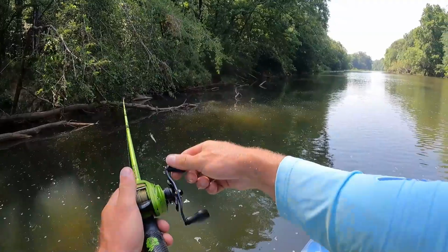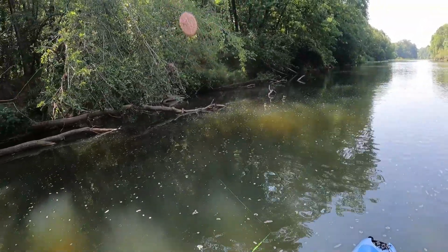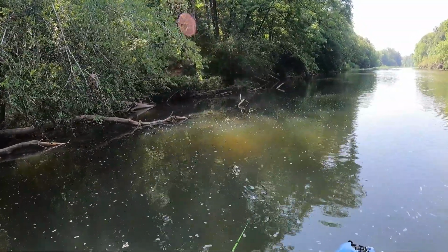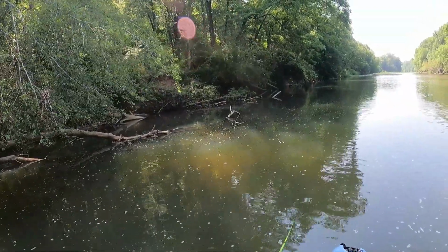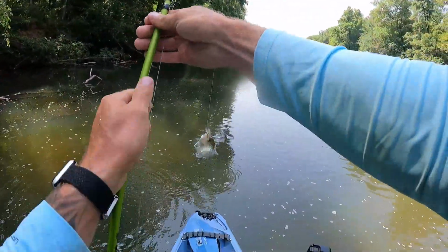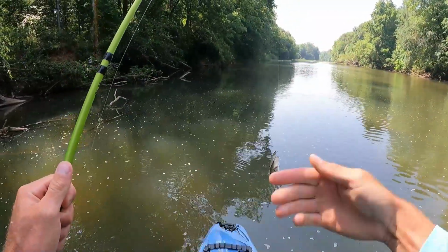Ooh, that was a crappie. That was a big old crappie that just came up and attacked it. Man, I'm sad that it missed it. Got him. Oh, that was so fun. He was sitting there just looking at it. I twitched it and he said, "Ooh."